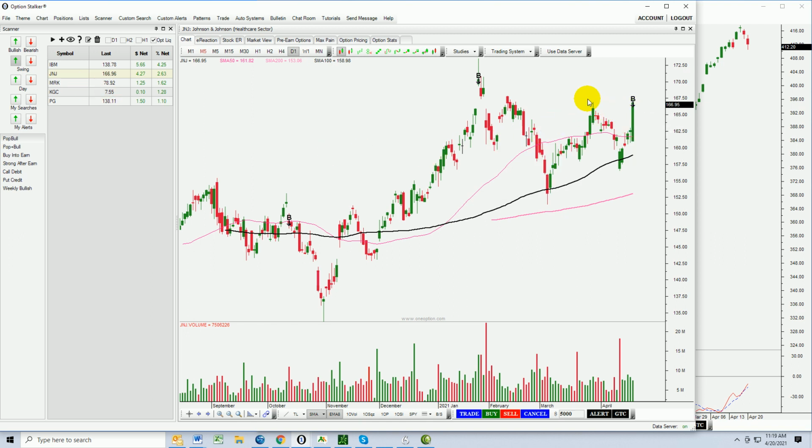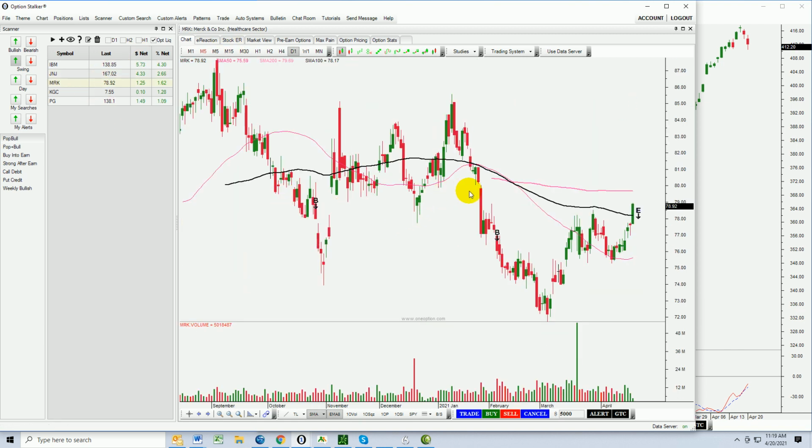It had earnings before the open, downward sloping trend line, broken to the upside, major moving averages intact, good volume. I like J&J. Merck, I like this. Cup and handle formation through the 100-day moving average. I'd like it even better through the 200-day moving average, but it has room to run.